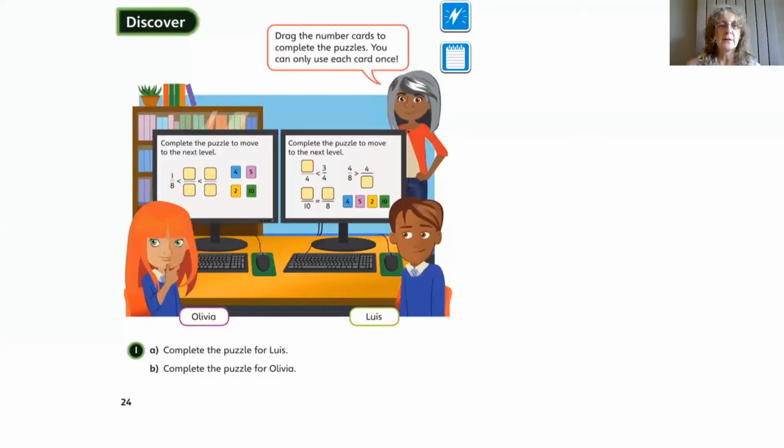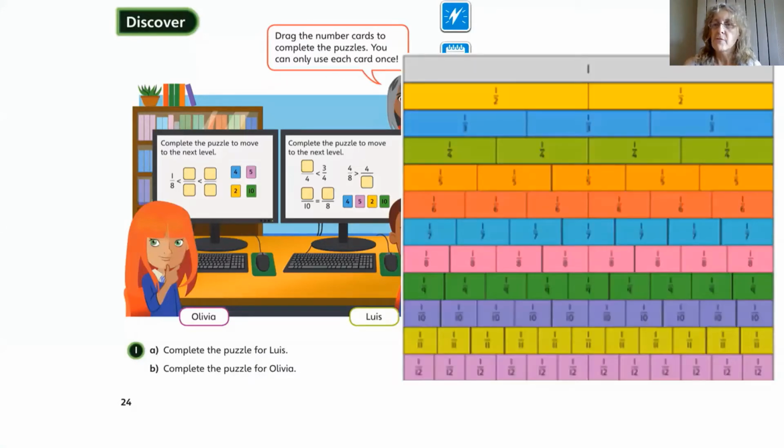Discover. Drag the number cards to complete the puzzles. You can only use each card once. Now, in class, we would have the cards in front of us. You would have the mats in front of you to help you. Unfortunately, we haven't got that luxury, but never mind. I am going to put a fraction wall to help you. You might want to use this.